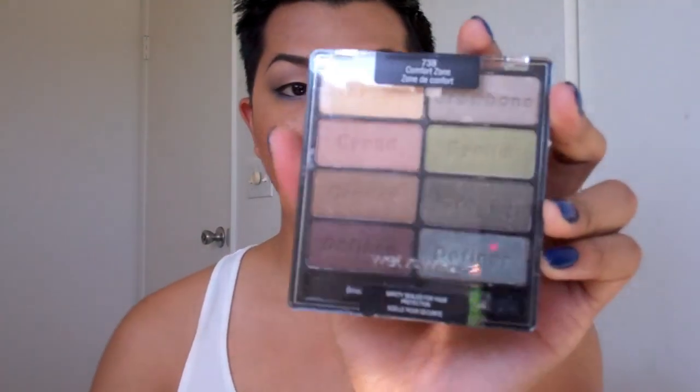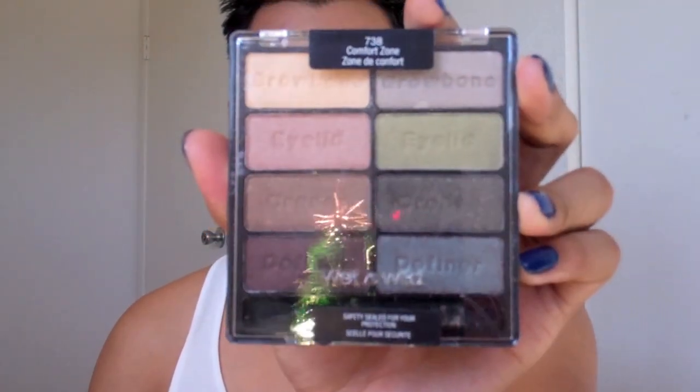In terms of eyeshadow palettes, there were a lot that I've absolutely loved throughout the year 2011. One of them has been the Comfort Zone eyeshadow palette by Wet n Wild, and it's part of the Color Icon collection by Wet n Wild, and pretty much all of the Color Icon eyeshadow palettes that I have, I absolutely love, so they're definitely worth checking out if you guys haven't already.